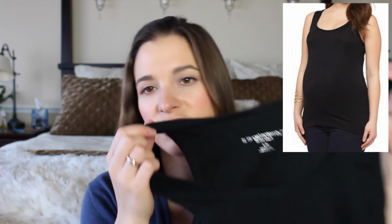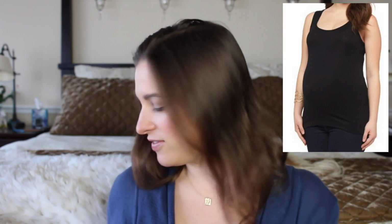And then I've also been really living in these tank tops. These are actually maternity tank tops, but look at this. Tell me this just looks like a normal tank top, right? They're the Liz Lange, I still don't know how to pronounce that, maternity tanks that you get at Target. I like these better even. They're kind of similar to the Merona tanks that you can buy at Target that are just the simple tanks like this, but these are better because A, they're a little bit longer, and B, the fabric's a little bit nicer.